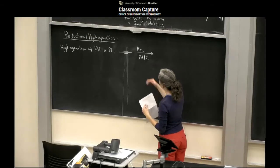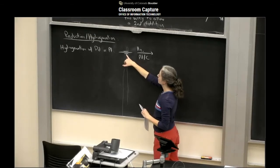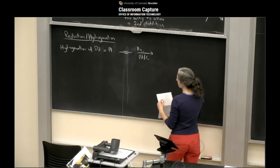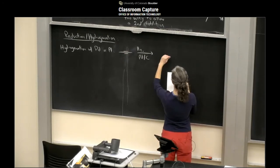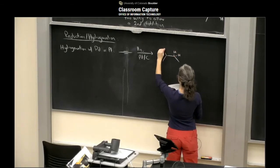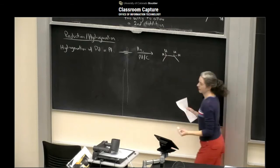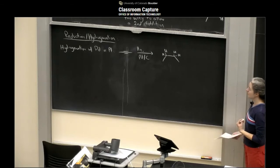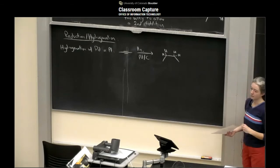Turns out we can't stop this thing. It's going to add to both pi bonds before we can get a hold of it and stop it partway. So ultimately where we're going is adding two equivalents of hydrogen. You might be wondering, if I use one equivalent of hydrogen, could I get it to stop partway? Turns out that's really tough for practical reasons, like hydrogen being a gas. You have to pressurize the whole thing with a lot of hydrogen to make it go. So there's no real good way to stop it after one addition.